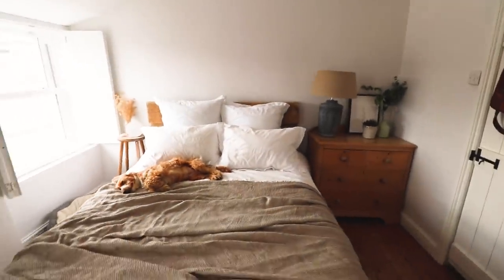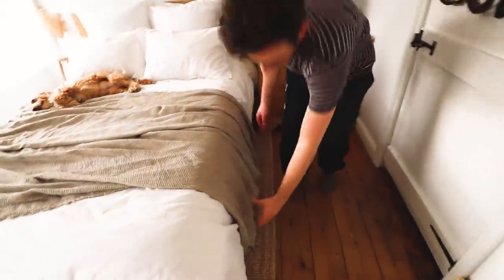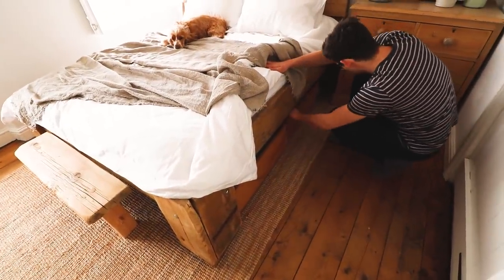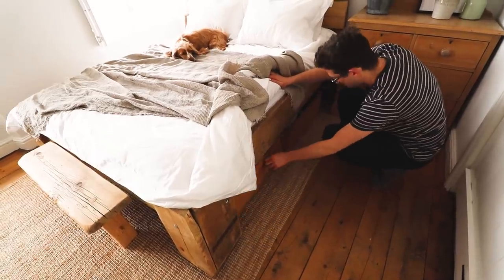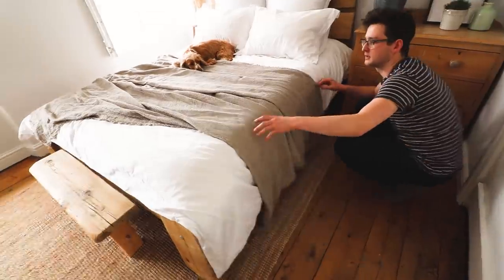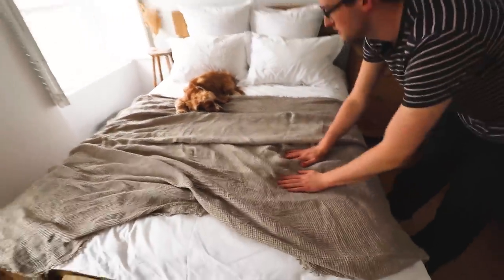But yeah, that's it. I think it's so nice. Underbed storage. Oh yes, we've got underbed storage. Show them that. This is where I keep all my jumpers. This was actually my idea to put these in. We got these on Facebook Marketplace as well. They're great because they go whoop. It's like sports equipment and stuff. Oh yeah, this rug is from Etsy as well. It's a linen rug.